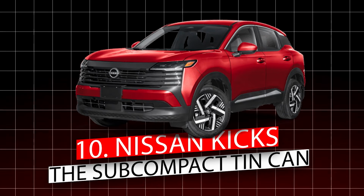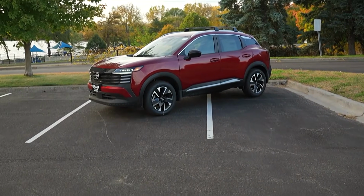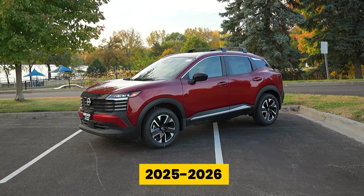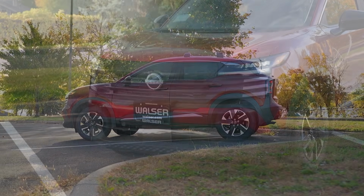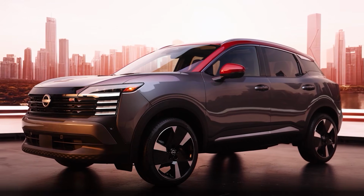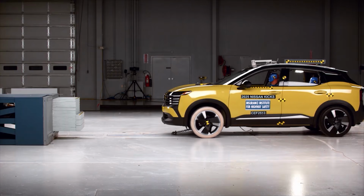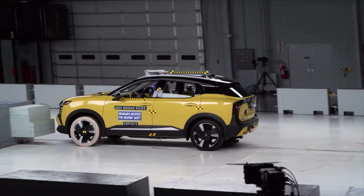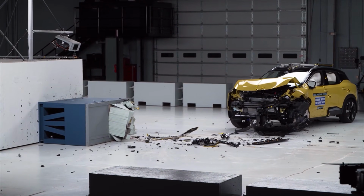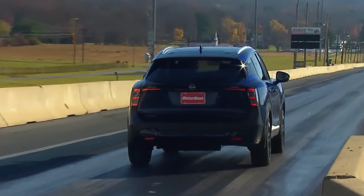Number 10. Nissan Kicks, the subcompact tin can. The Nissan Kicks underwent a major redesign for 2025 and 2026, moving away from its hatchback roots to look like a real rugged SUV. But underneath that tough guy exterior, it remains a subcompact tin can that struggles with the physics of structural integrity. The primary danger with the Kicks is its performance in the small overlap frontal crash test. This test simulates hitting a tree or another car with just the corner of your vehicle, a common and deadly scenario. In these tests, the 2026 Kicks shows a disturbing amount of occupant compartment intrusion.